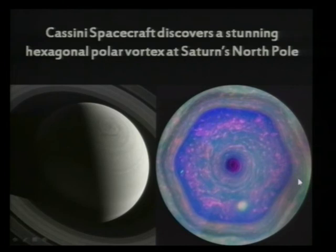There's a hexagonal polar vortex at Saturn's North Pole because of opposite moving bands of gas. Their interaction at the jet streams moving in opposite directions has caused this pattern, which looks just like the cell of a honeybee, right? This is where honeybees store their honey, in a hexagon. So this is a very popular shape, in terms of strength and other characteristics, a hexagon shape.